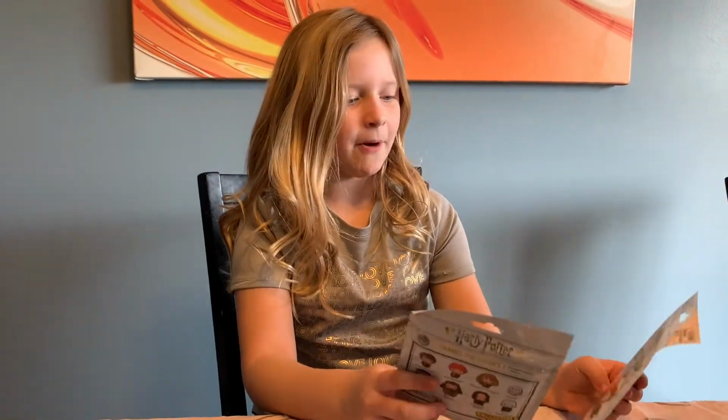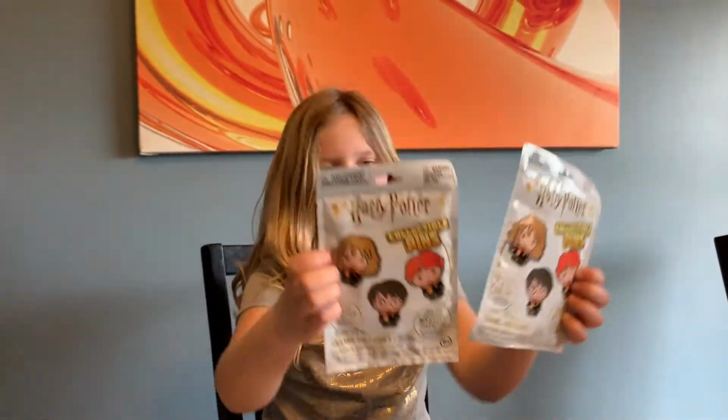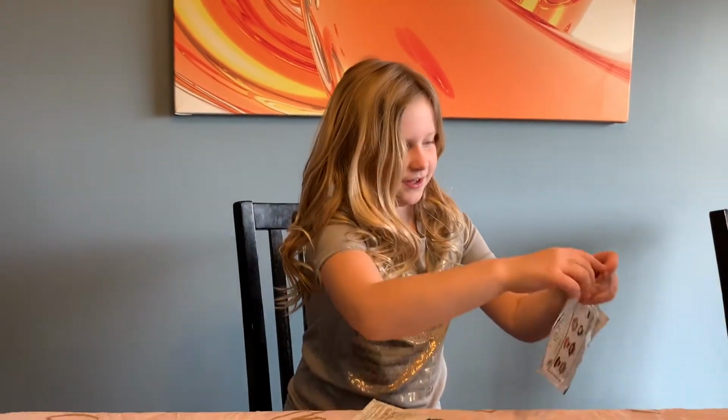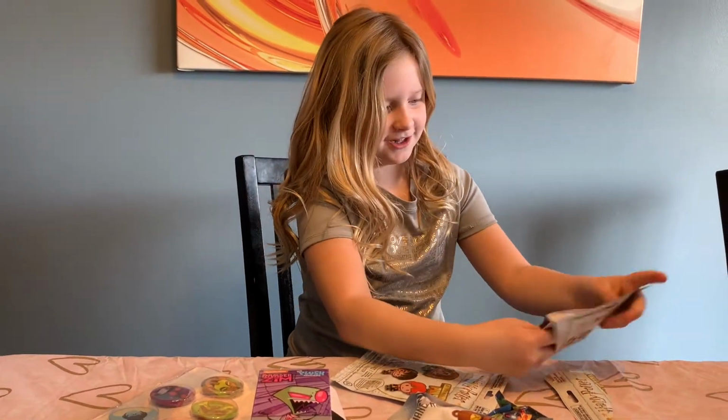So these are Harry Potter collectible pins. There's so many I want, but I really like that owl guy right there. That's cute. So I'm gonna see if I can get him out of one of these. I feel like I'm not gonna get good luck.